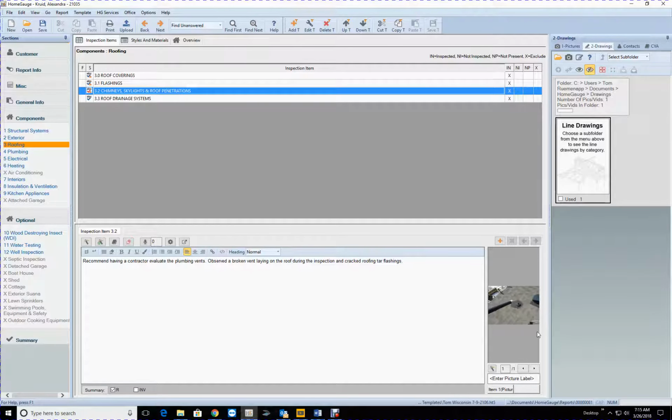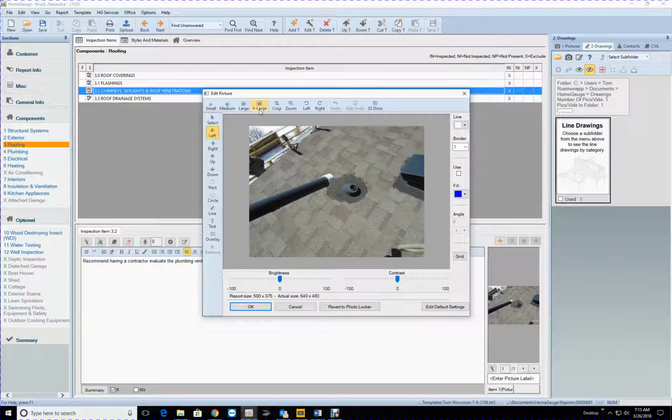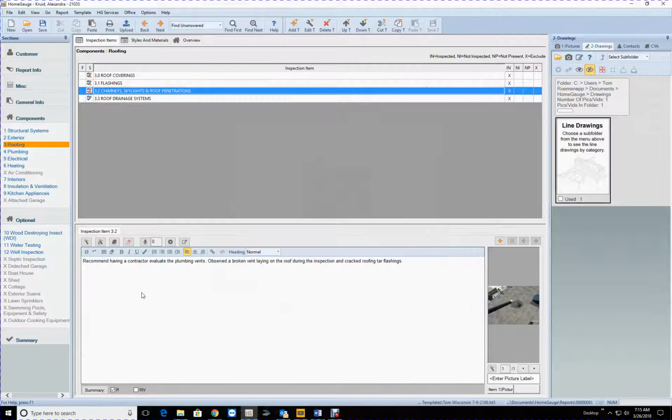What's going on with that plumbing vent here? Let's see what it looks like here. What'd you do? You just pulled that pipe out of there? Man, you can't be pulling pipes out of the roof, man. What is going on with you, man? Okay, we'll put that as a repair. That needs it. We already talked about the roof flashing, so recommend repair.